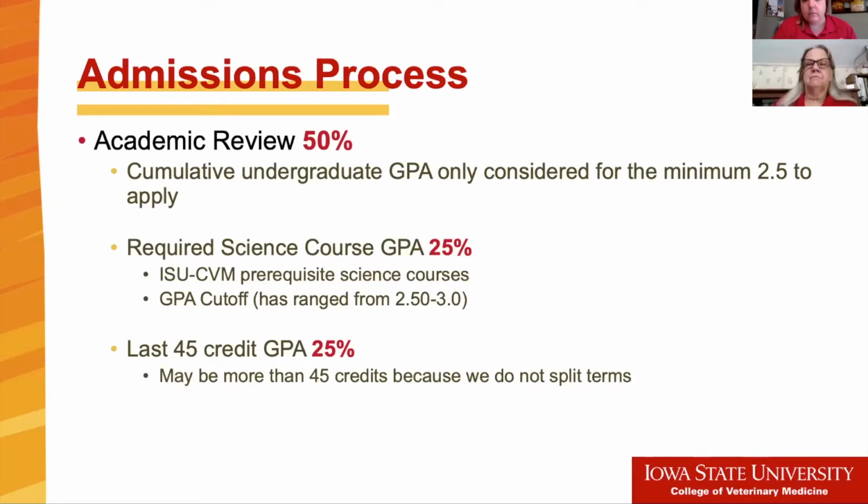I want to repeat that we are currently accepting pass-fail grades only for winter, spring, and summer of 2020. If you're taking courses this fall, even if your school is going online like many are, we still need an actual grade for the course. We will not accept pass, not pass courses.